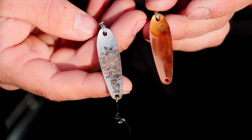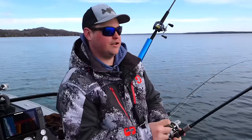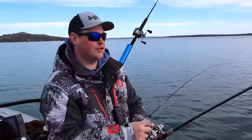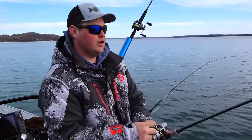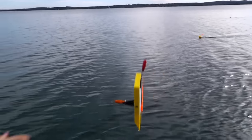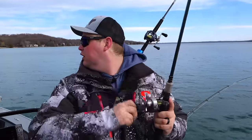And I tend to try to gravitate towards those silverback spoons because of the forage base that these fish are feeding on. They're feeding on Cisco out here, which is a silvery fish. And so to me, that silverback would be kind of the matching of the hatch. But it seems like we're catching fish on both. But it's definitely something that if you come out here, you're going to want to have both of them in your boat. Let the fish tell you on any given day what it's going to take.